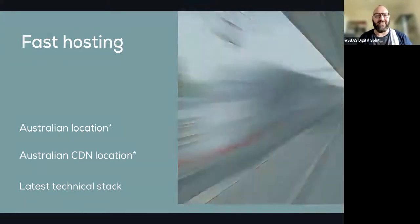And that is when it's in an Australian location, or at least that it's using mirrors of your website, or copies of your website, spreading them all across the internet as a CDN, or content delivery network. So Australian content delivery network locations that are close to where your customers are, and Australian locations are good as well. Although this is all very much in case you are trying to reach just an Australian market. If you're looking to reach a worldwide market, then that content delivery network being in Australia and also in other countries where your customers may be begins to be a much more important factor. And something that's universal, doesn't matter where you are, is that your web host has the latest technical stack. That will make a bit more sense in just a moment.